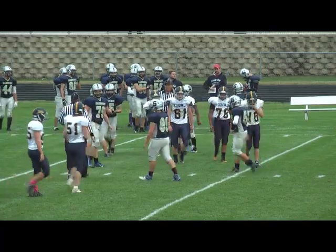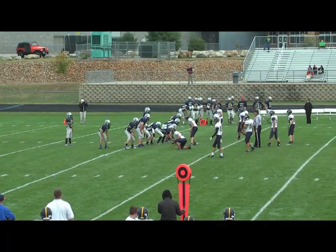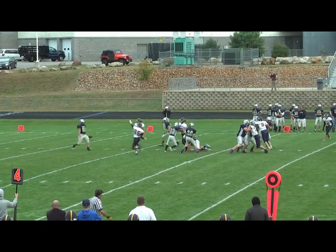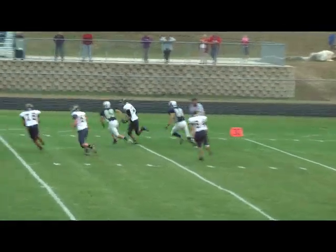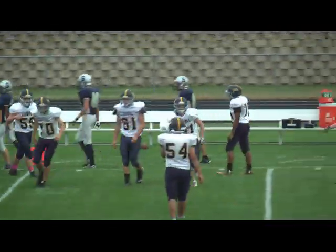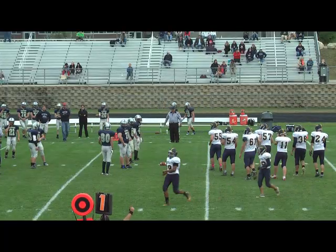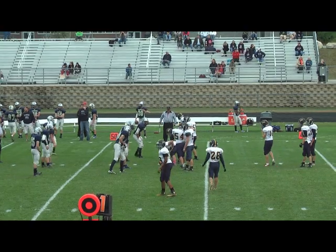Gets up to the 41. Okay, it's a 4th and 7. Ball's at the 42. Sanborn's in a punting formation. And he's out near the 46. Okay, it's a 1st and 10, and the ball is at their 47.